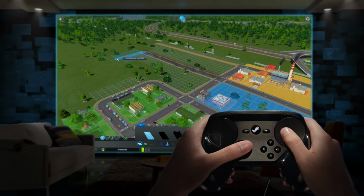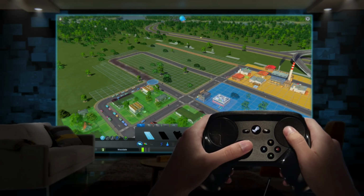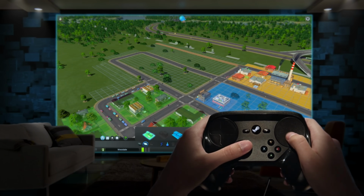Valve tried to move the industry forward with the Steam controller. And I think in many instances, the Steam controller was an innovative and convincing argument for expanding beyond the traditional controller. But what about the Steam Deck? Well, I think that it's going to make a huge splash, and if developers can really capitalize on the deck's innovative control scheme, then it will move the industry forward.